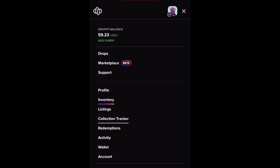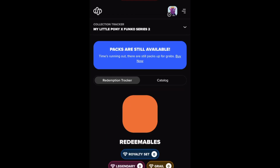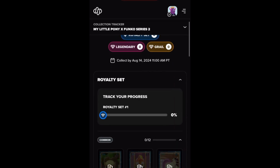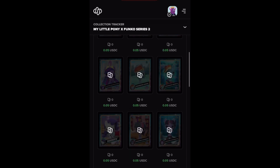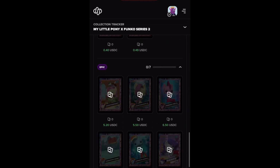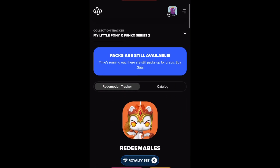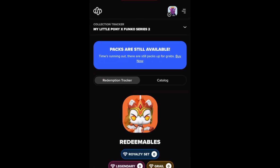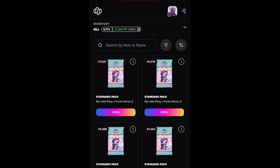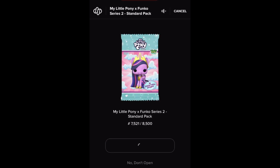And here we go, guys. You can see My Little Pony. Here are the redeemables, and a small set. Look at that, only 12 commons, 10 uncommons, 8 rares, and 7 epics. Not a big set at all. If you look here, here's a little blurb about it. And they even went to a lower number of packs, guys. 8,500, I think. So here we go. Let's open them up.